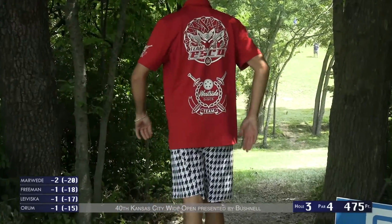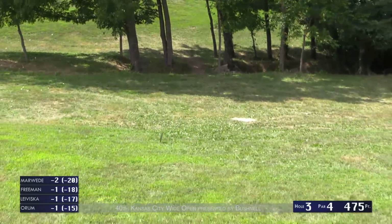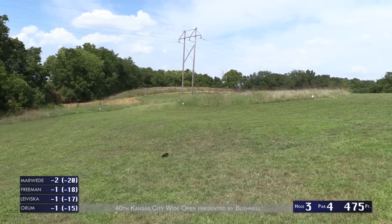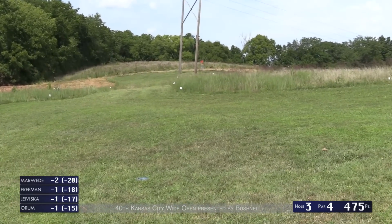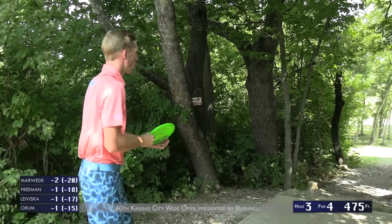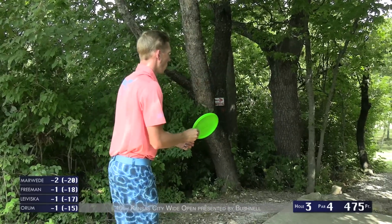Matt with the sidearm roller again. He did this really well yesterday, and even better today. Yep. Great shot, man. There we go. Perfect. That's exactly where you want to land. Now he has a nice forehand or backhand approach, depending on what the wind's doing.